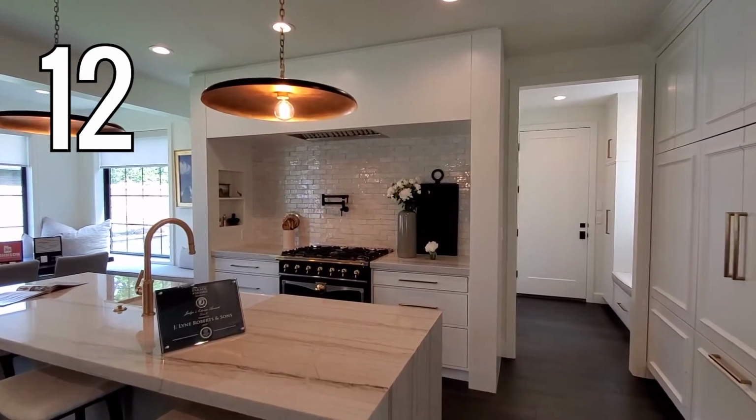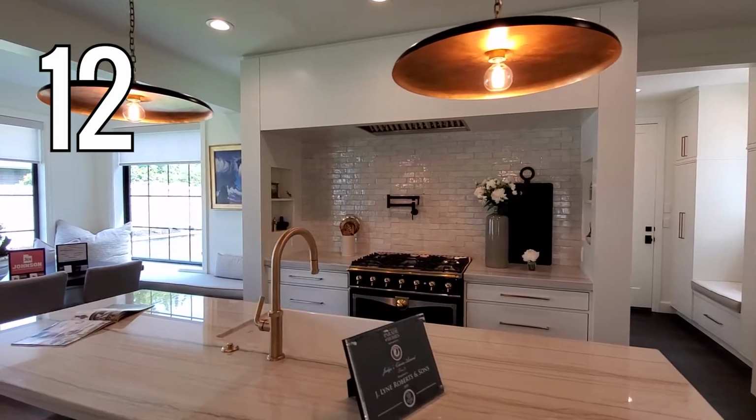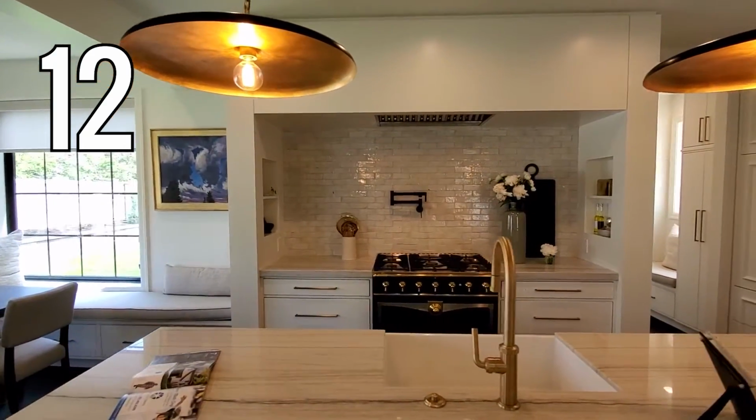12. Check out the cool frisbee kind of pendant lights here. This area around the stove is so pretty and also smart. Check out the recessed shelving there to the side.